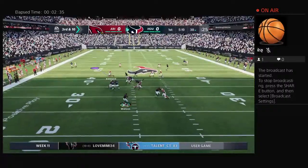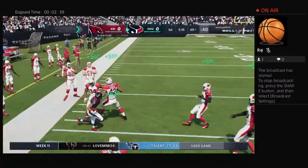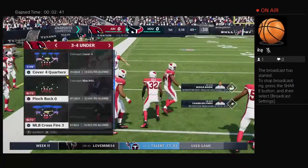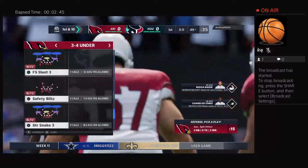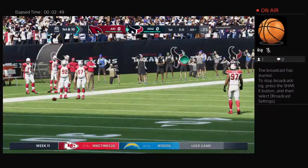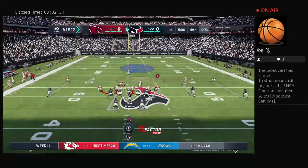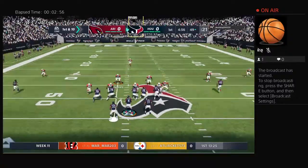From the gun, here's Watson. This is caught. It's Cooks. And he'll be taken down, but not before he gets into enemy territory. 1st down Texans. Watson hooking up with Cooks. So into Cardinal territory now. It's 1st and 10 at the 49-yard line.